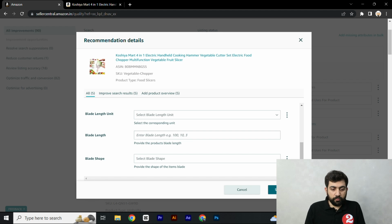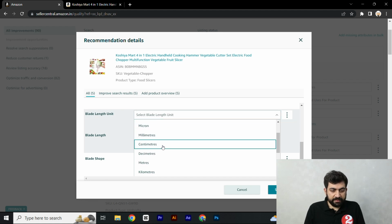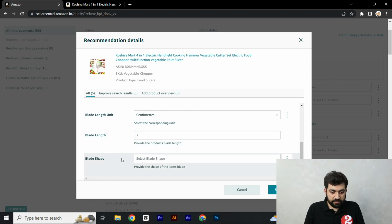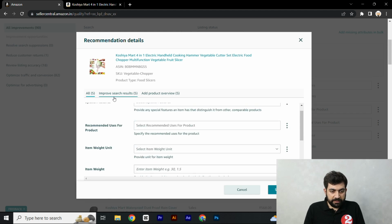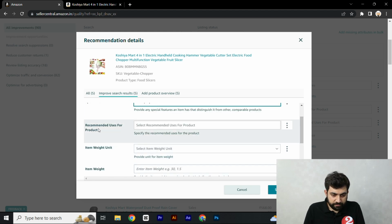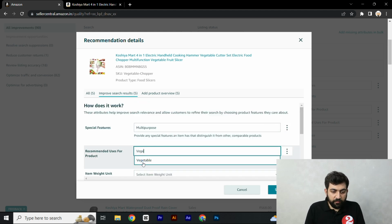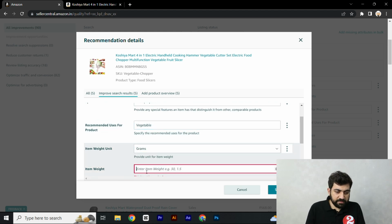So we need to answer this. Okay, blade length unit, it's in centimeter. Blade length, it is 7 centimeter. Blade shape is curved. Okay, improved search results, special feature, it is multi-purpose. Recommended use for product, vegetables. Unit weight, which is in grams, and it is 500 grams.